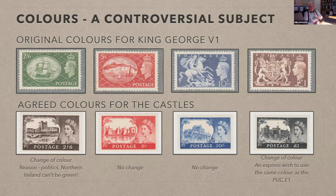Now, the next stage has proved to be a controversial subject. The original colours, which you can see there for the King George VI stamps, when we came to agree the colours for the castles, and they'd established that the 2 and 6 was going to represent Northern Ireland, those of you in the UK will know that that was going to present a political problem. You can't have Northern Ireland in green. So they had to change that, change to brown. The 5 bob and the 10 bob stayed as they were. And the £1, there had been interest expressed and intention expressed, actually, that the £1 value should be the same colour as the PUC £1 in the 1920s, which is the reason why that ended up as black.